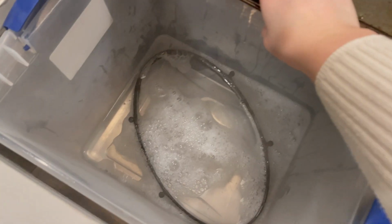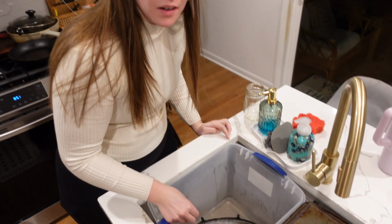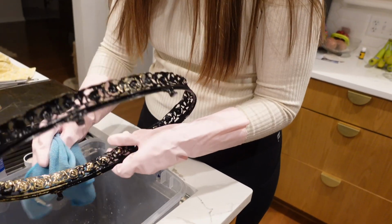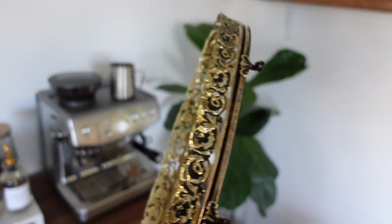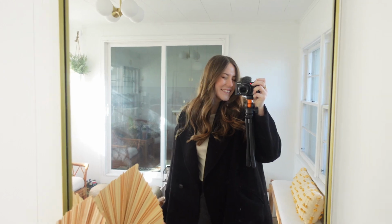I think it's supposed to sit in there for like 10 minutes. Nothing's come off. I don't think it's working. I honestly don't know how long, like several hours I spent scrubbing this, and this is how it turned out. There's still a little bit of black spray paint you can see on the sides too, but I really love the way it looks in gold. I'm glad that we got it.